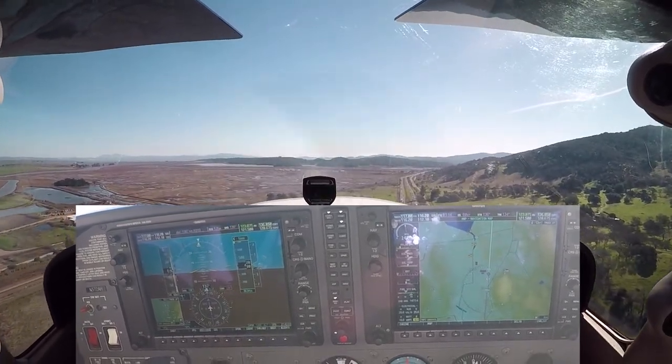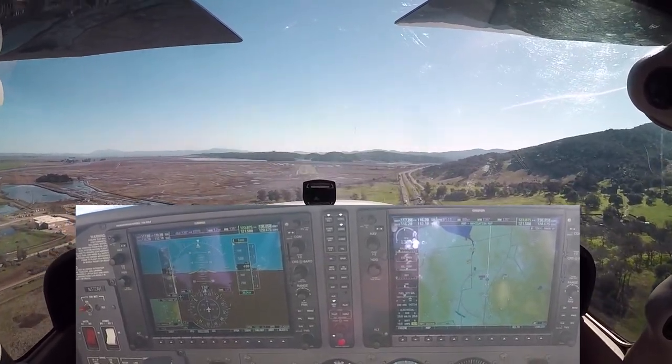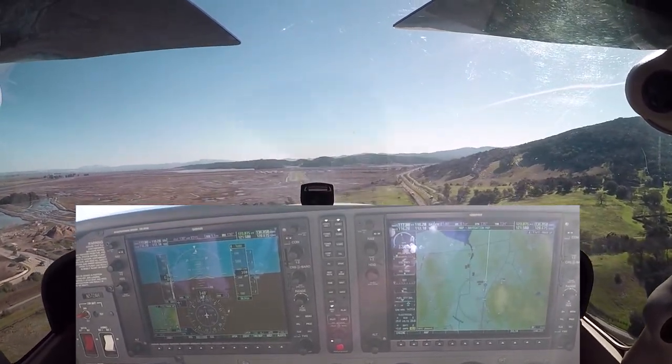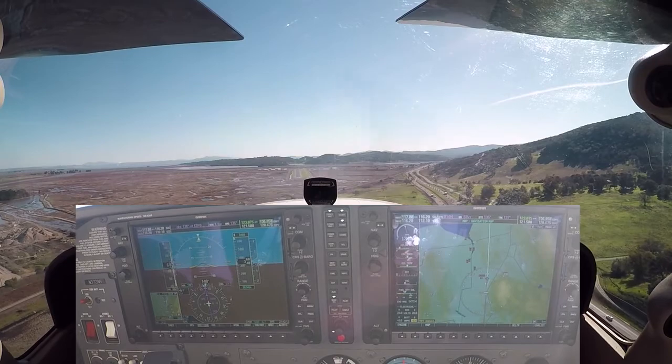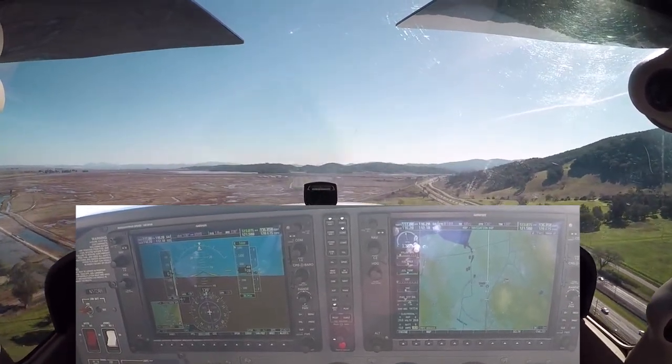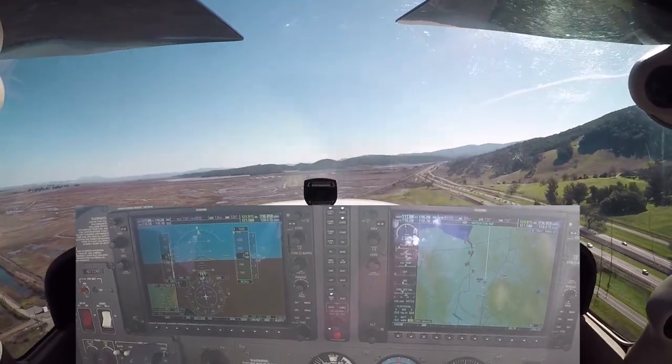Okay, so he took off. Don't care about him. Got a guy holding short. Any checklist, mixture rich, flaps up. Checklist complete. Right now, I'm just barely seeing those numbers over the glare shield.